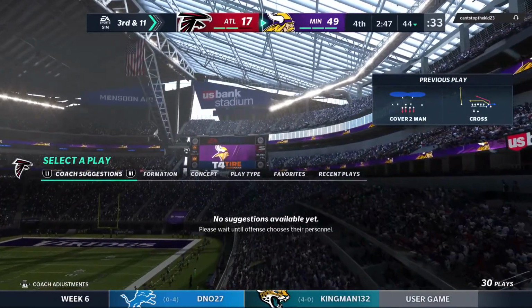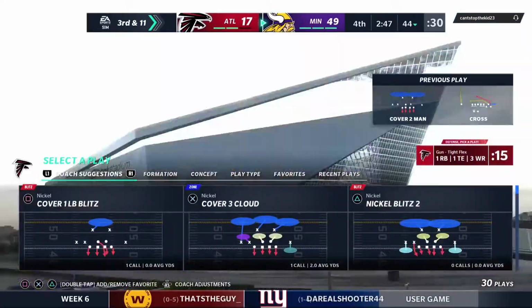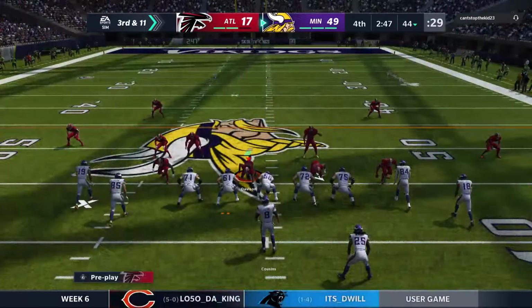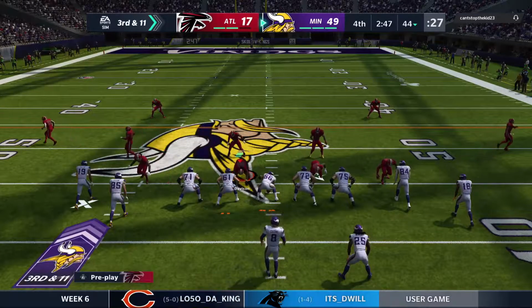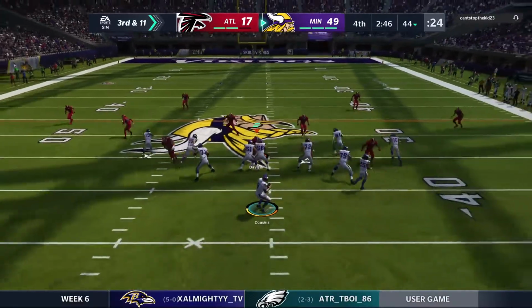A lot of times it's that first read that you have. Maybe you get it in pre-snap, and he locked in on his target, but he was covered quite well, and that one's incomplete. The Vikings on 3rd down. They've been okay, 2 for 3 thus far. This is 3rd and 11.